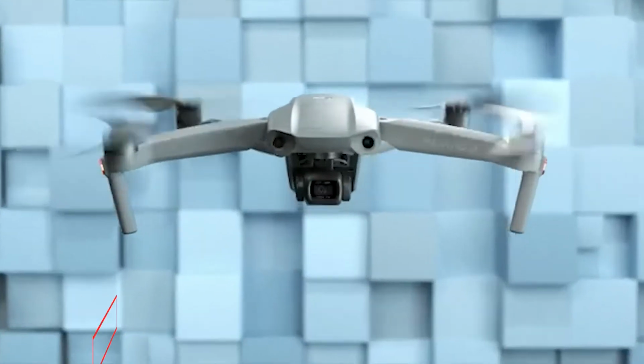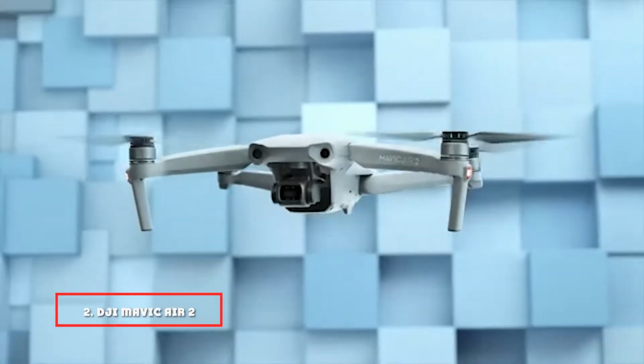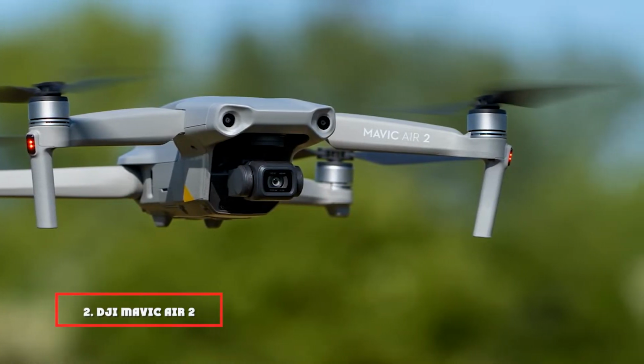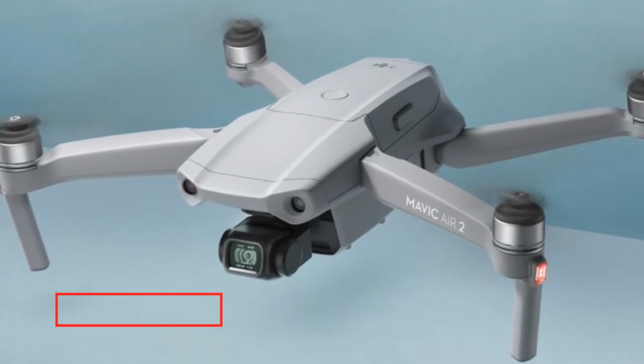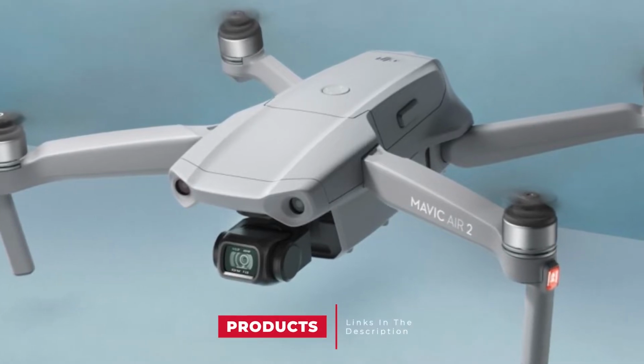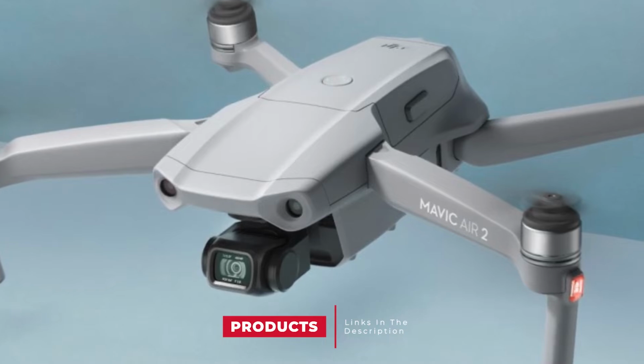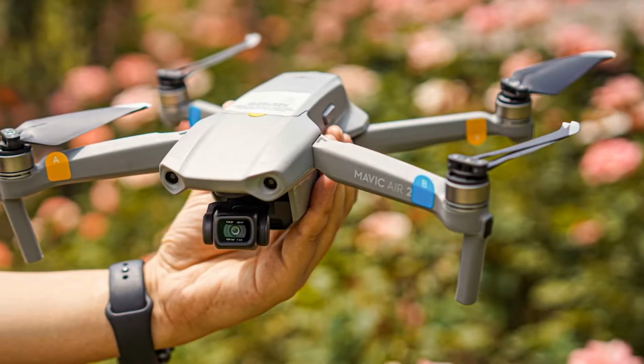Moving on to the next, at number 2, the DJI Mavic Air 2. Previously our number 1 drone, the Mavic Air 2 has been nudged out of the limelight by the arrival of the DJI Air 2S. See above. But you shouldn't necessarily discount it as an option. It's more affordable than the Air 2S, and may just suit you better.